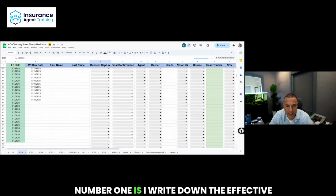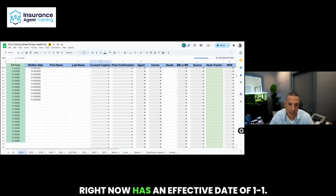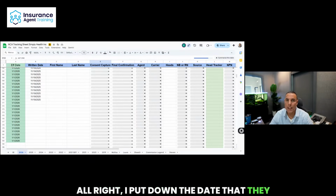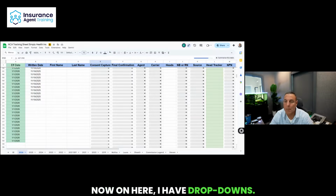Number one is I write down the effective date. Well, we know everything that we're writing right now has an effective date of 1/1. Once we get to December the 5th, the 16th, it'll be a 2/1. All right, I put down the date that they were written, first name and last name of the insured. Now on here, I have drop downs.